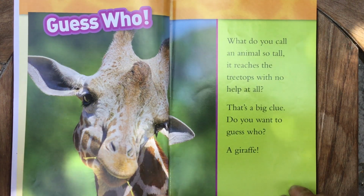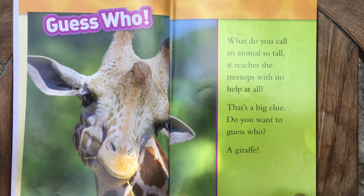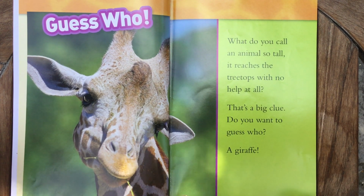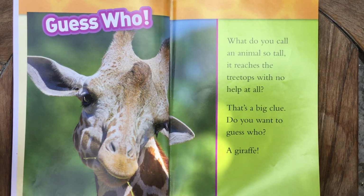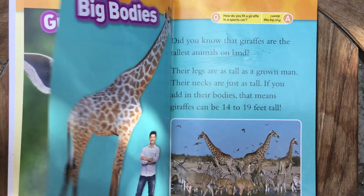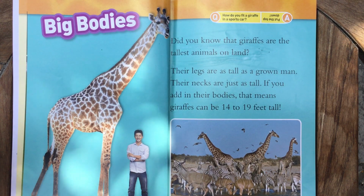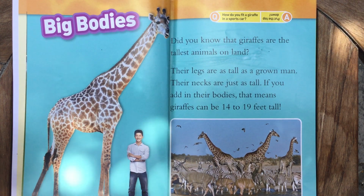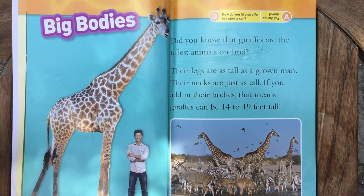Guess who? What do you call an animal so tall it reaches the treetops with no help at all? That's a big clue. Do you want to guess who? A giraffe. Did you also hear those rhyming words? I did. Big bodies. Did you know that giraffes are the tallest animals on land? That means all of the habitats we've studied, this animal is the tallest out of all the animals.